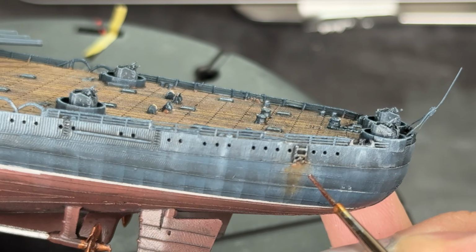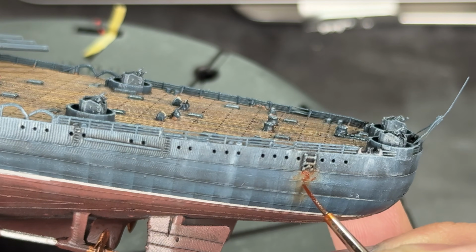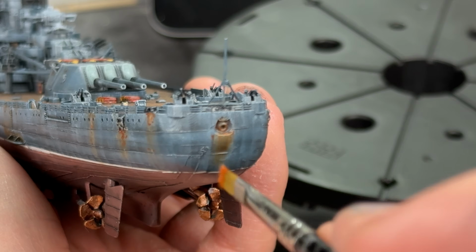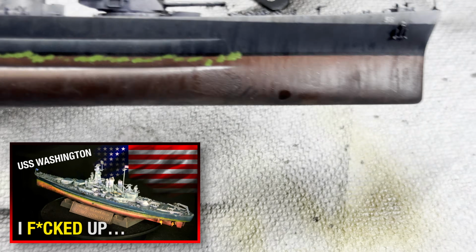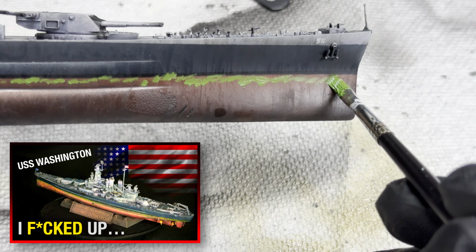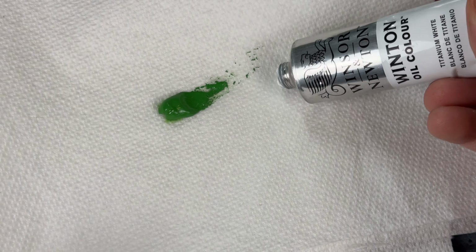My rule of thumb for rust is to add it wherever there's different shapes intersecting or where things are hanging over the side of the ship. I do a first pass with blended rust streaks, followed up by unblended rust splotches, as shown here on the ship's underside. My USS Washington video deeply traumatized me when it comes to weathering a ship's underside, and I've been working up the courage to try it again.